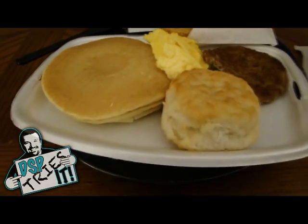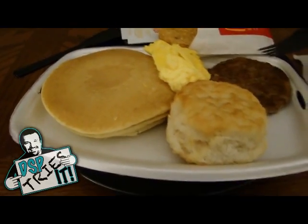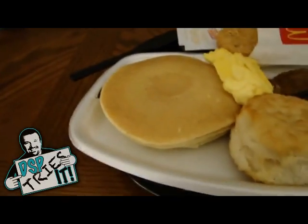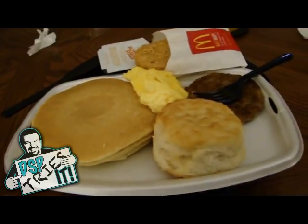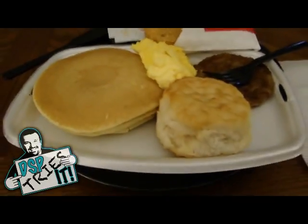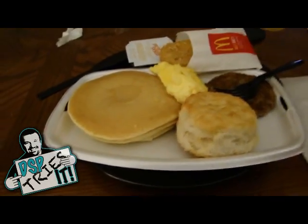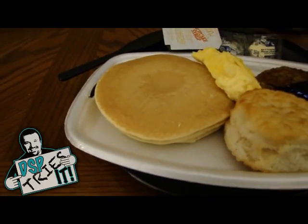Oh my god, that is disgustingly fatty. Just like the Burger King sausage patty. It's so fatty. Oh my god. So that is horrible for you. Oh, all I could taste is like grease. Oh, it's disgusting. Let's actually take a bite of the hash brown as well.